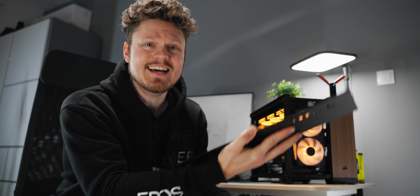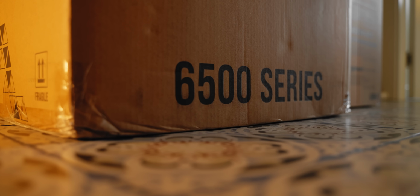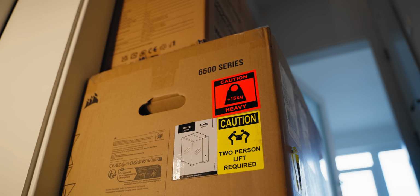All the solid panels on the exterior are super chunky, extremely heavy, and way different from the thin, flimsy sheet piece of metal that we're used to. For just these two panels, it's like a wrist and an arm workout at the same time. It's very different. They even made sure to put a heavy sticker on the 6500 enclosure, the ATX version of the 2500, as a warning, and I can see why.